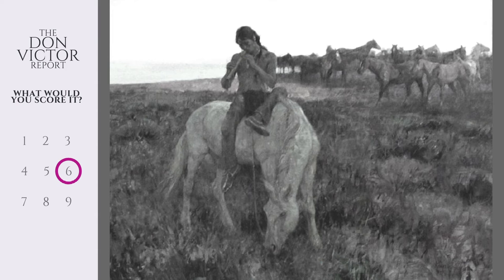As your eye looks through the image, you can clearly see what everything is, even though the values are very close. And so you know where the edge of the horse is. He's not blending into the background, right?